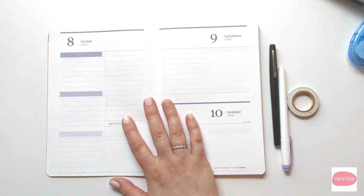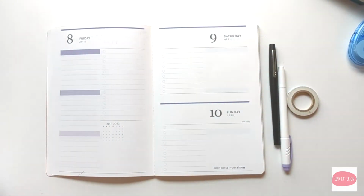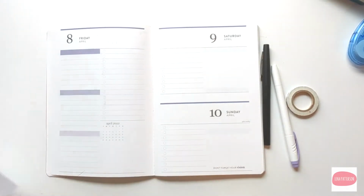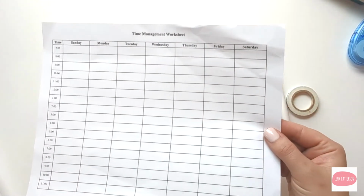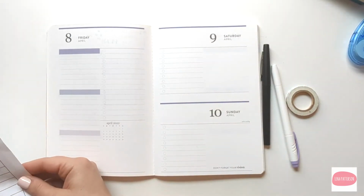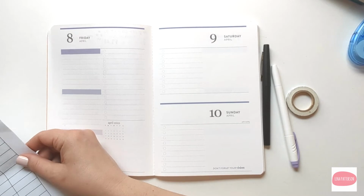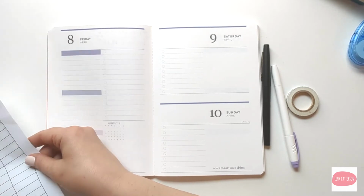So, let's get started. I have my main planner that I'm going to be referencing from, and then this week, randomly, my husband suggested I try an hourly plan with me. So he just printed off this time management sheet for me. As you know, he's always kind of teasing me and saying we're one planner away from having it all. So this is another thing where I'm like, maybe I should switch to hourly planning.